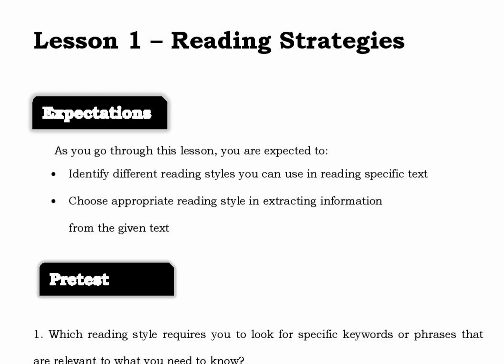Lesson 1. Reading strategies. Expectations. As you go through this lesson, you are expected to identify different reading styles you can use in reading specific text. Choose the appropriate reading style in extracting information from the given text.